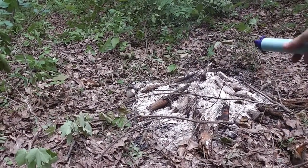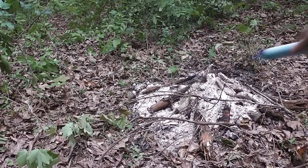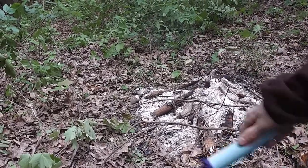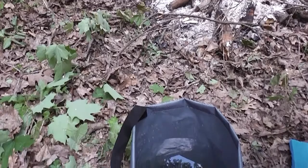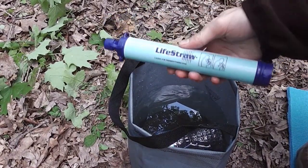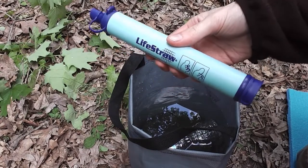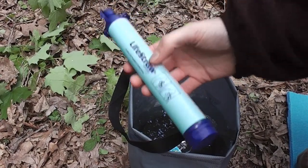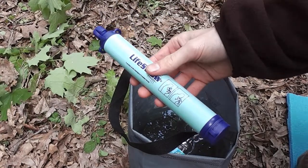Alright guys, so as you can tell, the fire is burning down pretty good. We'll put all the sticks that are still burning a little in the middle, let them finish up, and then we'll douse it in this bucket of water that we just got from the stream. But before we do that, I'm going to test out Life Straw. And this is a pretty interesting thing. This is something that I keep in my day pack. I haven't tried it yet, that's what I'm going to do right now.